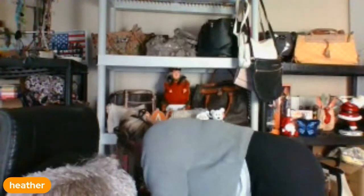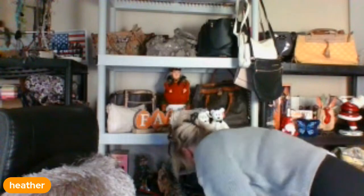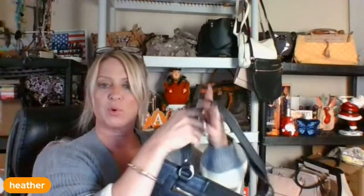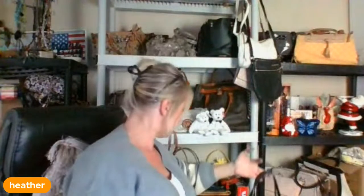What else? Okay. Can I still have the Liz Claiborne? If someone wants to buy it, it's in brand new condition. Lots of compartments. There's three different compartments, zippers and slips. It's black in color. So if someone's interested, just type 15 Liz Claiborne.